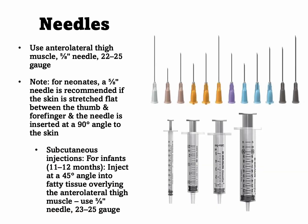Different needle gauges and lengths are recommended depending on the age of a newborn and site of injection. For injections of the anterolateral thigh muscle or subcutaneous, use a 5/8 inch needle and a 22 to 25 gauge.